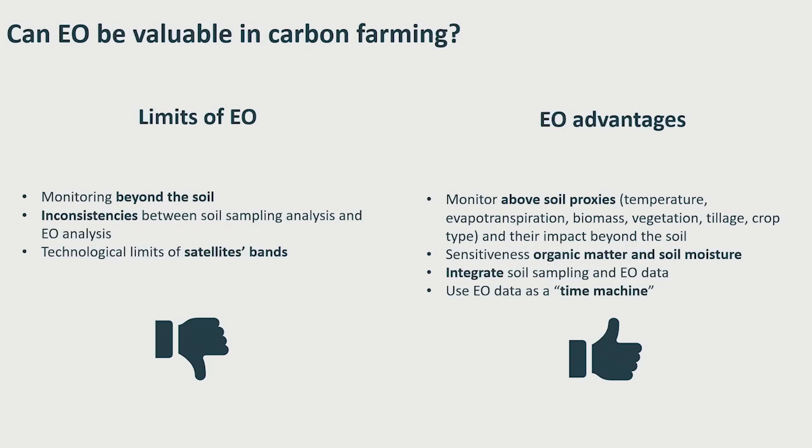And of course, the satellites, and I'm referring especially to the open ones that we have available, have some limitation regarding the bands that are available at the moment. Maybe in the future, some of these limitations will be overcome, but for the moment, that's what we have, and we have some limits. Because of this limitation, this can create a problem, especially when we go to MRV. Because of this, we cannot really use Earth observation for MRV.